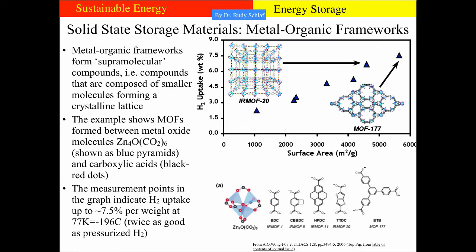Here is an example of these solid-state storage materials, metal organic frameworks. There are two research groups at USF that actively produce these materials and investigate their hydrogen storage capabilities. These are the research groups of Professor Zaworodko and Professor Ma at the chemistry department. These materials self-assemble in solution based on metal oxide corner pieces and carboxylic acid spacers. Based on the length of the spacers and the geometry of the corner pieces, one can form different types of molecular lattices. Once one has the molecular lattice, we can infiltrate hydrogen into the pores and the hydrogen will bond to the structure. This graph also shows the hydrogen uptake of this particular material.